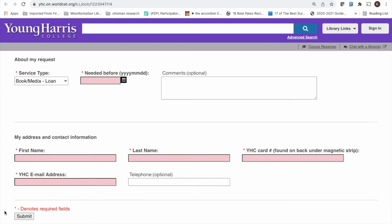If you are requesting a book, books usually take about 2 weeks to get to our library. Once we have received the book, you will be notified via email that your book is ready to be picked up. When you come to the library, make sure that you have your student ID, and we will then check the book out to you.